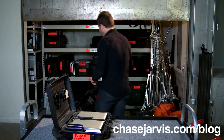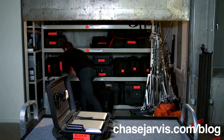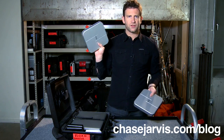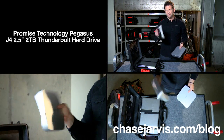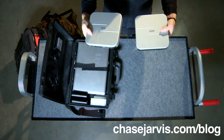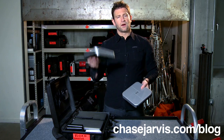And speaking of failure, we don't like to talk about that, but in case it happens, we also have back at the ranch, say we're on the road, we have 2 of these things. These are 2 terabyte, also Promise, these are the J4s. Also Thunderbolt, super, super fast. We will have 2 of these back there. They're rated. So we have all the data on one, copy that to the other.